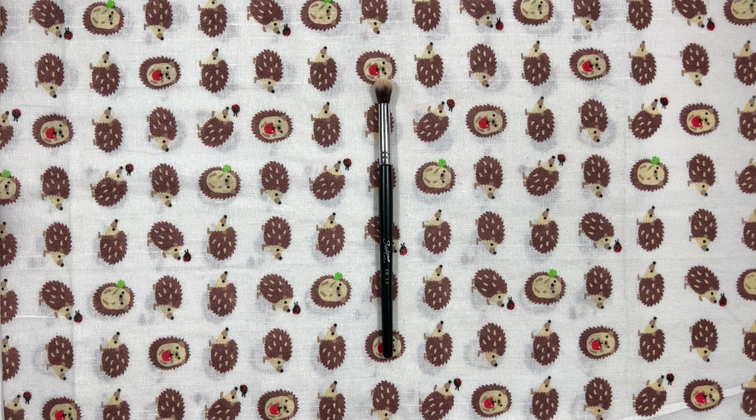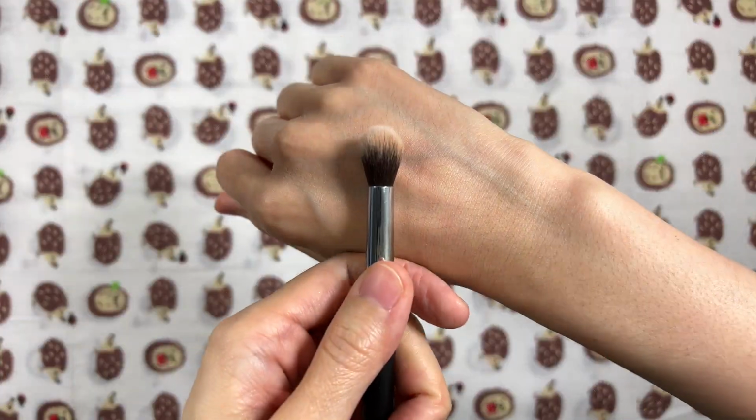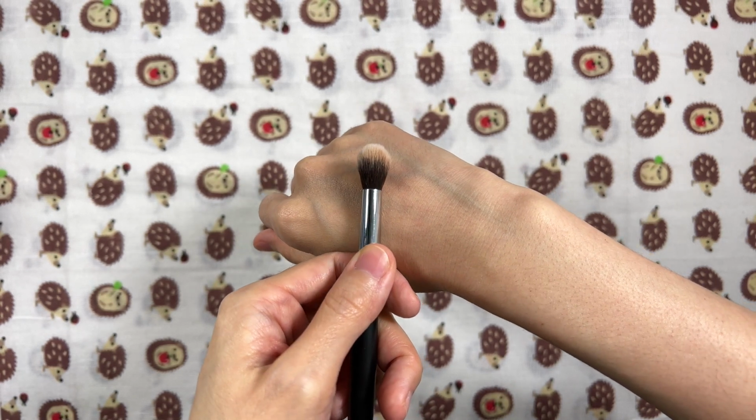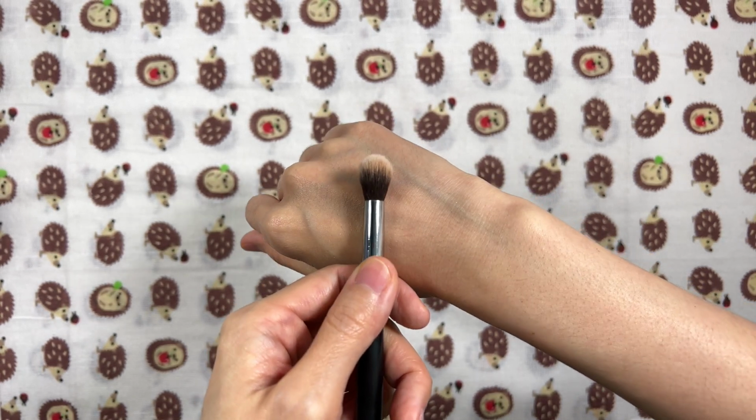Last in the synthetic face section is the Sedona Lace EB13. I've had this for years, but always found it too large for the crease. I used it for concealer recently, and it blended the concealer really well around my face. The head isn't too dense and has the perfect amount of flexibility to blend. It feels great used in gentle, circular motions to buff in the concealer. The synthetic hairs don't absorb as much product as a natural goat hair brush would. It blends product in without making it look thick or cakey.